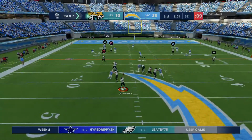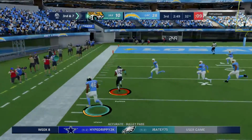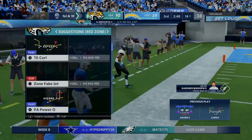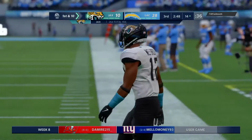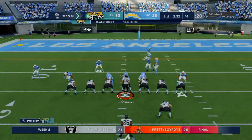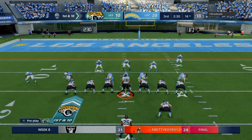Here's Minshew. Open man is Westbrook, complete. And he'll go out of bounds inside the 15-yard line. A big one there for the Jags. 18 yards, 1st down, Jags. Here's a 1st and 10 at the 14-yard line.